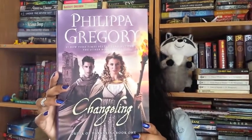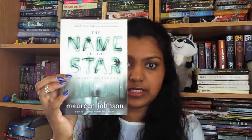The next book is Changeling by Philippa Gregory. The next book is The Name of the Star by Maureen Johnson. I've read a few Maureen Johnson books. I really liked 13 Little Blue Envelopes and the sequel to that, The Last Little Blue Envelope, I think. I like the first one, but I like the second one even more. I just like the character. I think his name was Oliver. I think I have a thing for Olivers.